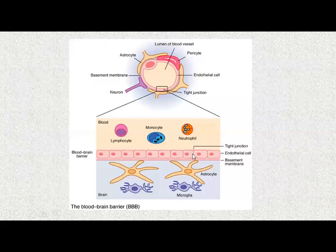So this is a cartoon of what's going on in the blood-brain barrier. We have our endothelial cells of the blood vessels, pretty much like the outside of any other blood vessel, except that they have particularly tight junctions. But then we also have this basement membrane, and then we have the astrocytes acting to reinforce that, and then these other specialized cells, pericytes, which also act to reinforce the structure of the blood-brain barrier and keep the blood separate from the CSF.